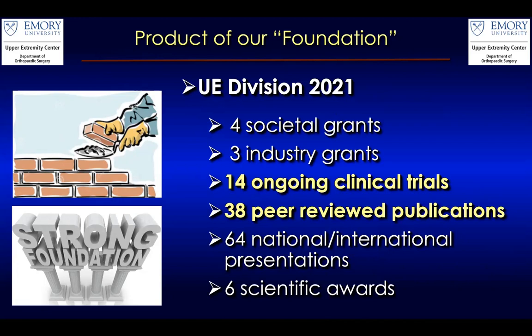As a fellow, we do expect you to be part of this machine. And we hope that it helps you. If you want to do this in the future, you can easily apply this in the future. I'm not going to go into details about some of these projects, but you'll see we were covering basically every aspect of hand and upper extremity surgery with regards to these various projects.